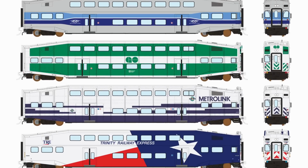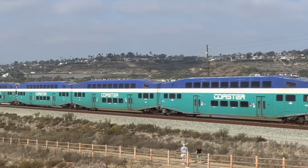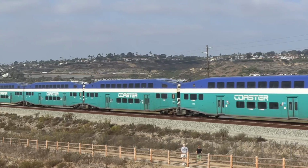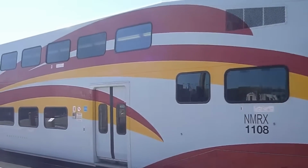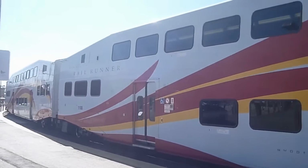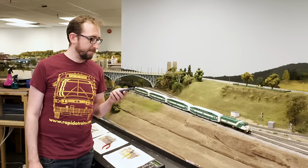And if you're wondering about additional schemes and models, not to worry. We've designed this project to have legs, and we hope the sales from this first run will spur that push. We have plans for additional model variants, new road names, different paint schemes on existing road names, and a whole lot more. That pretty well sums it up, Jordan.